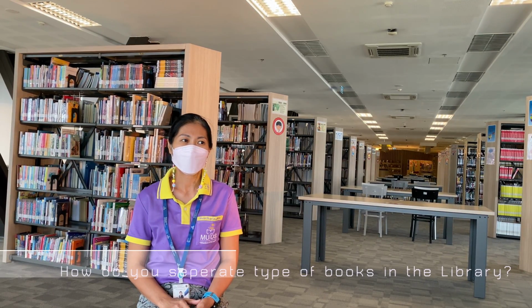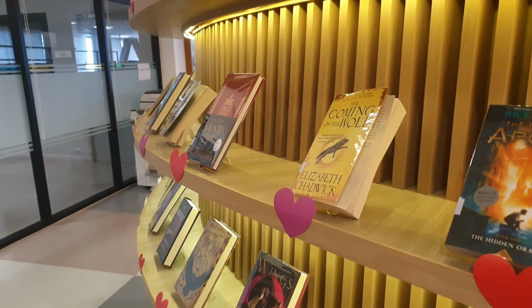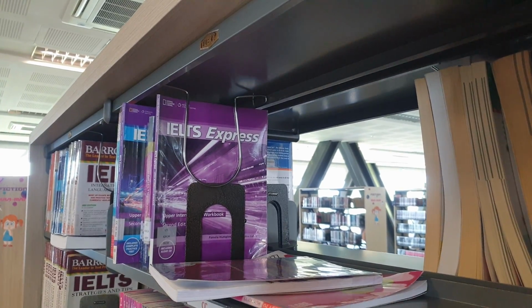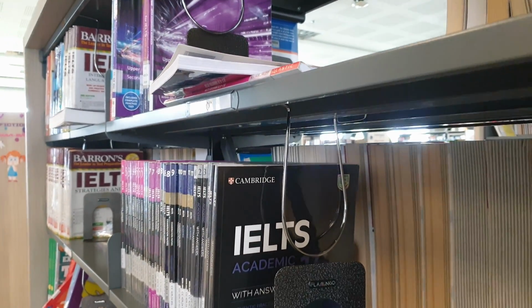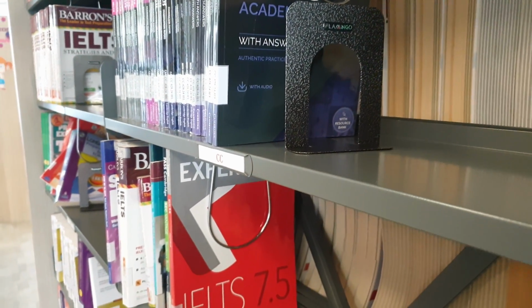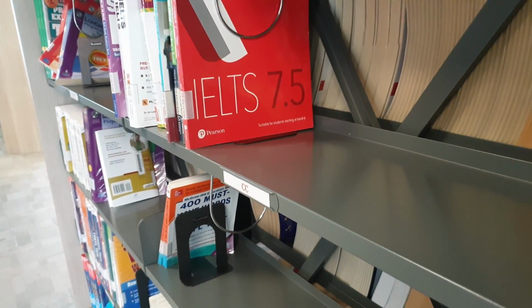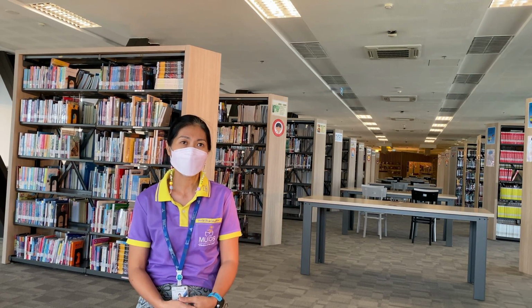Okay. So last question, how do you separate the types of books in the library? We separate them like this: the reading books, we separate into fiction. And for nonfiction, we separate them by subject. In the subjects, we have different kinds of subjects. And we also have a special subject for MUIDS students. College and career is only for the university entrance exam.